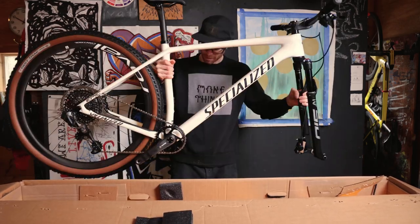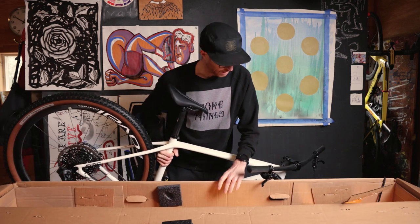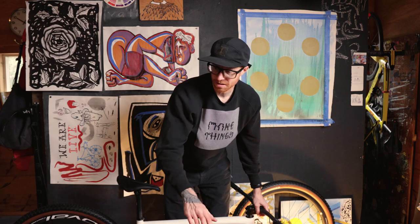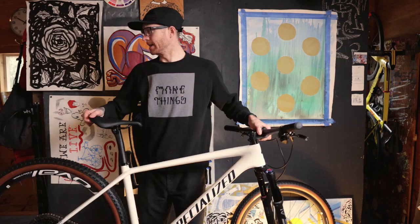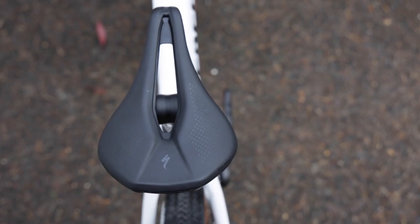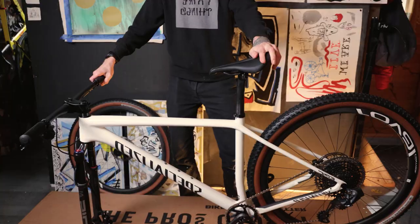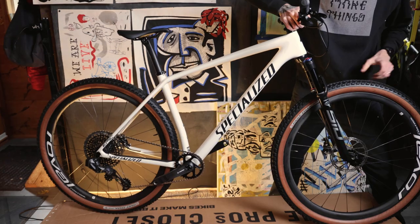All I gotta do is put a front wheel on it. This is the easiest bike setup I've ever experienced. Let's see if that's true. Hold on here. What's this? Can we get this front wheel on? Where's that Allen tool? Allen, buddy, where you been? Oh, is this a power saddle? Oh, wow. Cool. Minimal setup. This is insane.